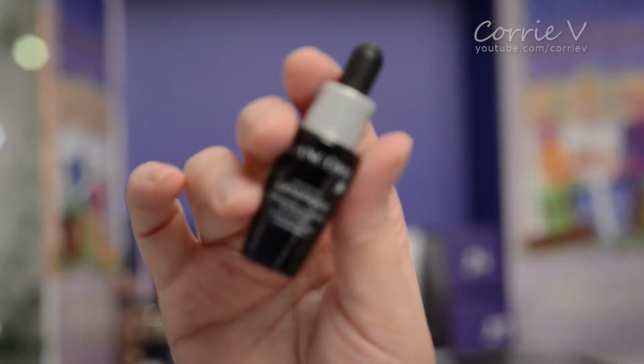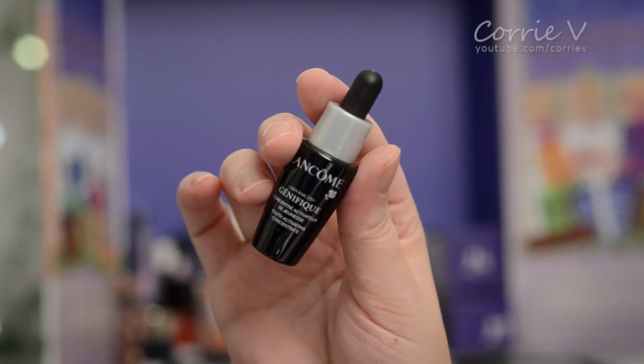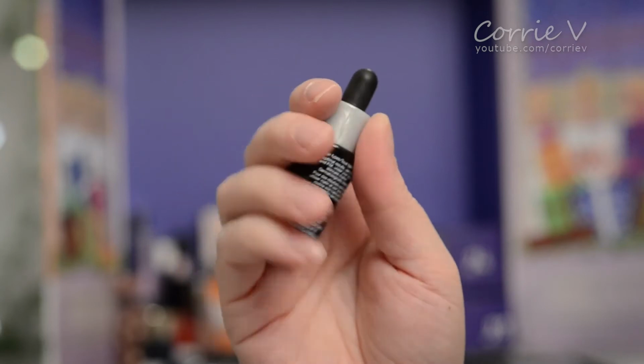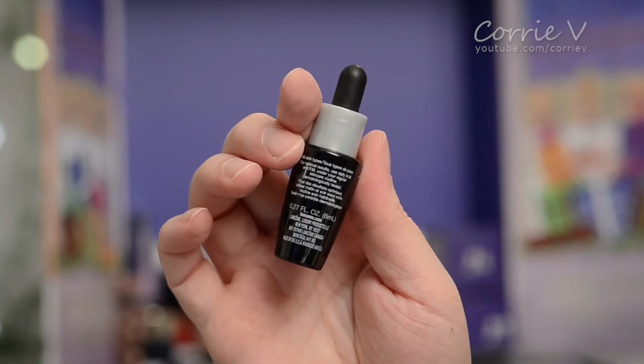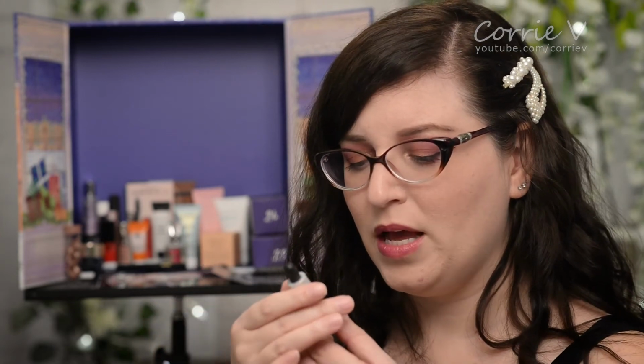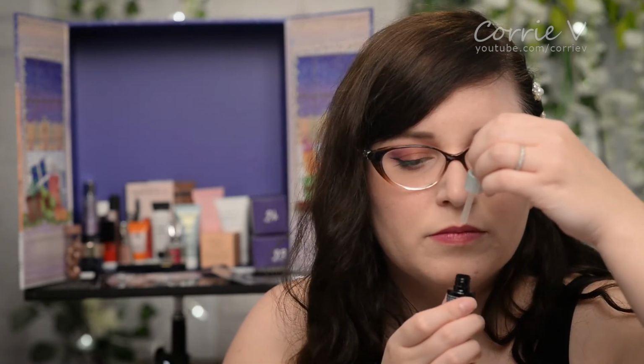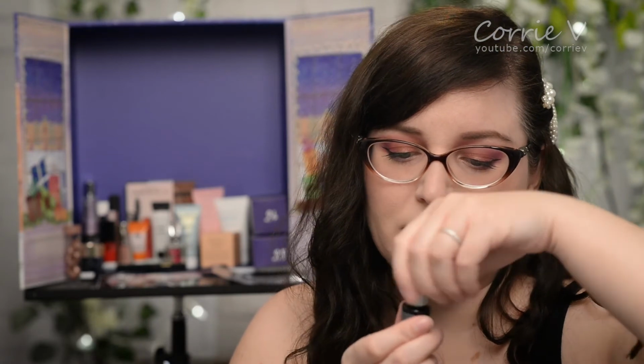Day 22, getting real close to Christmas now. Another tiny little bottle here. This is the Lancome Advanced Genifique Youth Activating Concentrate. And it's for all skin types. You get 8 milliliters of product, and they just say use AM and PM under your regular skincare routine. Oh, it's just like a white serum. Doesn't really smell like anything. There we go. This is Lancome, and it has a little rose.